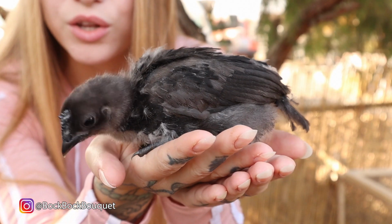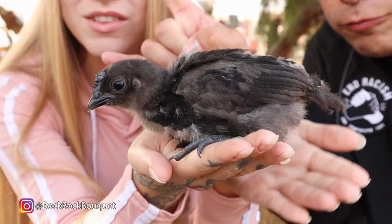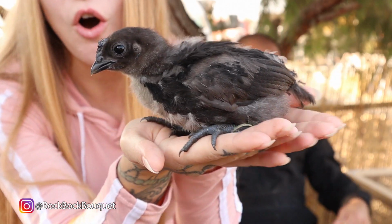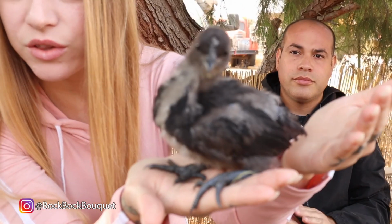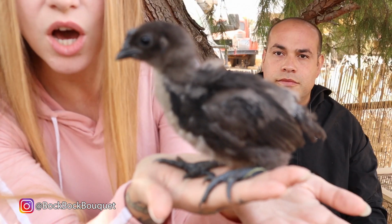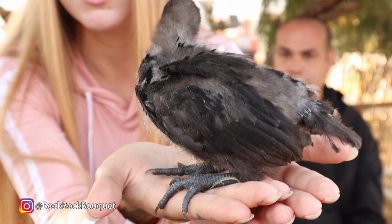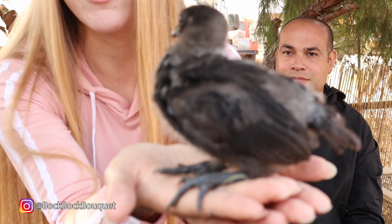And then here is our little princess of darkness, Ozzy. The Ayam Cemani. The all-black chicken breed. Everything on them is black. Their internal organs, supposedly, their bones, their tongue, the inside of their throat, their feet. Everything's black except their eggs. Their eggs are just a light brown.